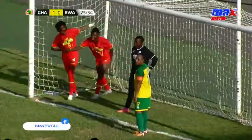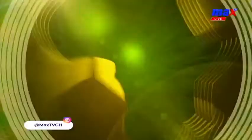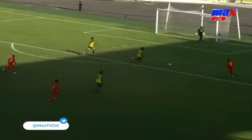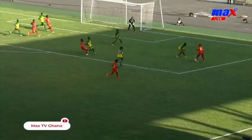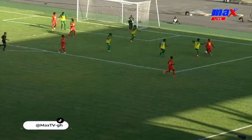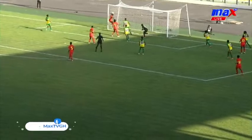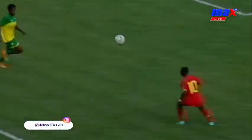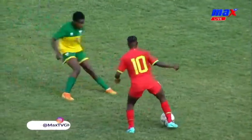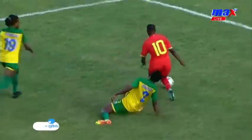Alice Kusi gets another goal. But the replay will make us see whether Presla Dubia scored it herself or Alice aided it into the back of the net. How it all started, Presla Dubia having sprawled away from Lydia, sent in this wonderful delivery, but it was already a goal. Presla Dubia had already scored that goal from this pitch of a ball that found the back of the net.